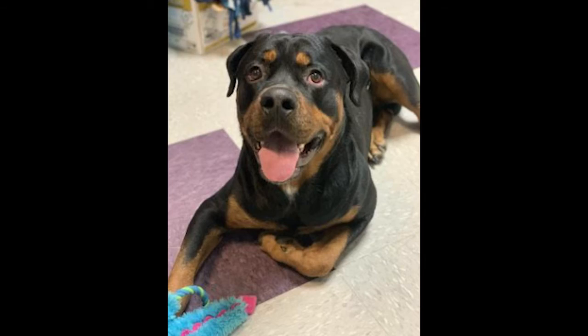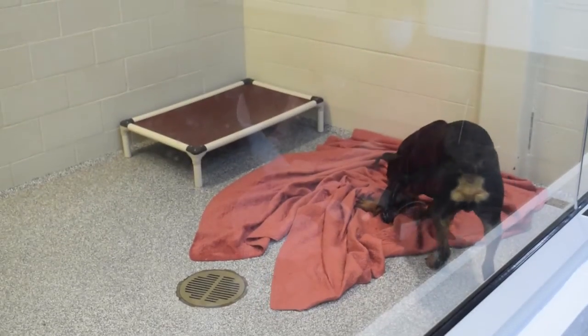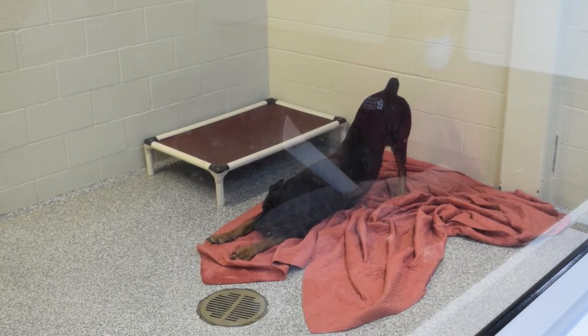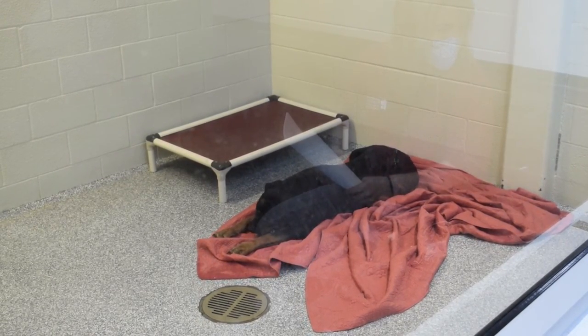This is Jello right here, he's hanging out. He gets all of the amenities that your dog might have at home, a bed, toys, blankets. They even got spots for their food and water too. All the cozy things, especially Jello. He loves his big blankets and his toys.